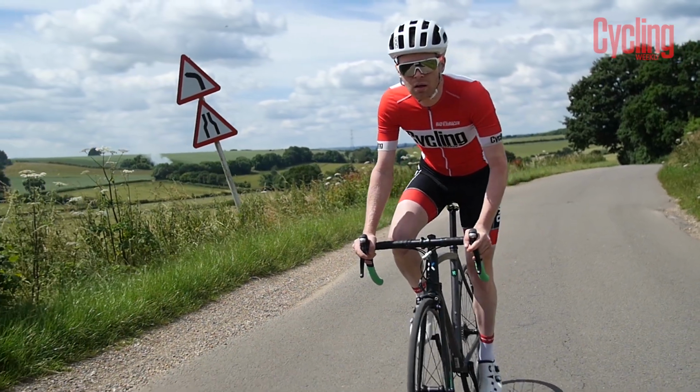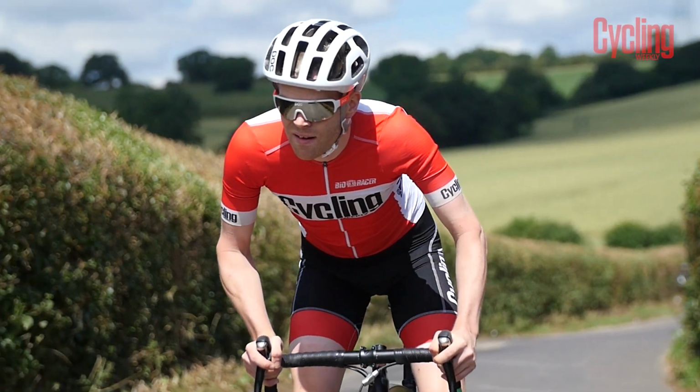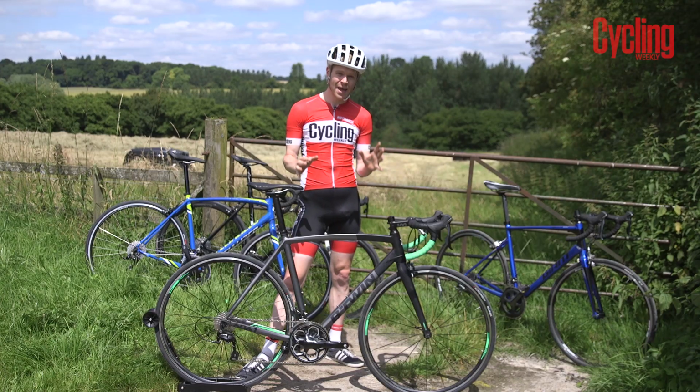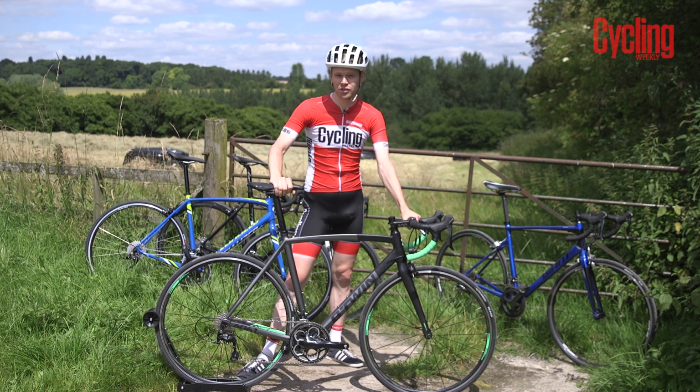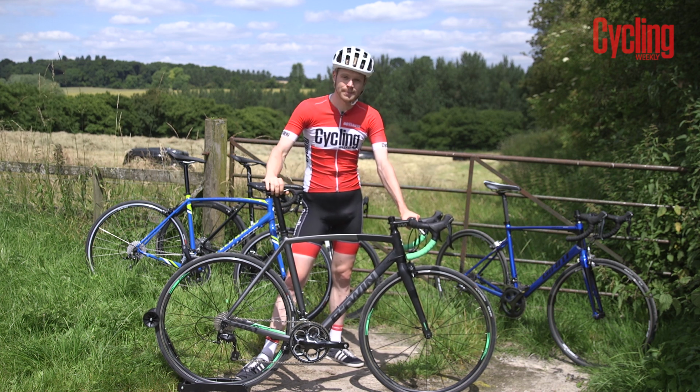Now, the sport we love should not be prohibitively expensive, and £750 is most people's entry point into cycling. And the amount of money that you spend should not dictate the amount of fun that you have. So it's great to see that there are lots of amazing bikes that are really good fun to ride for £750. And that is what it's all about.